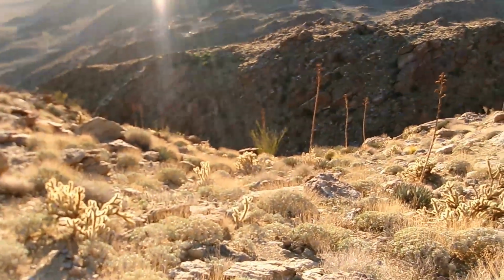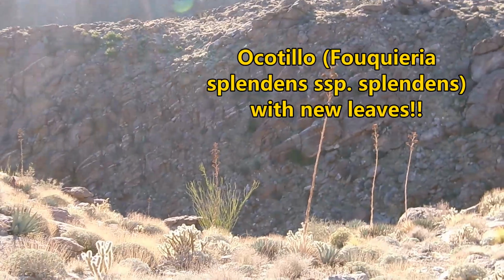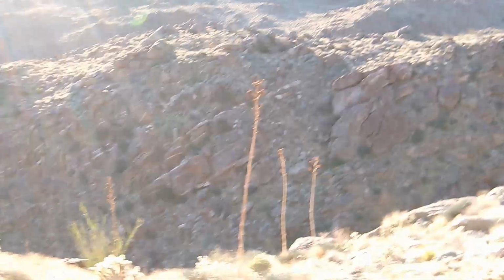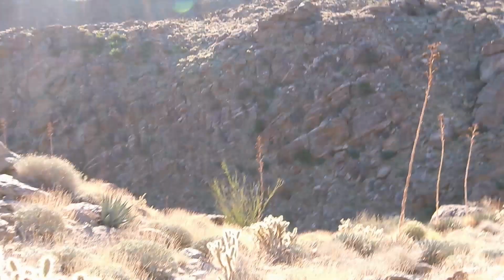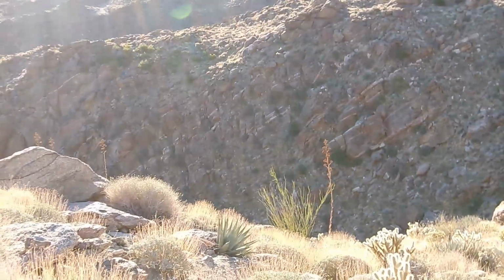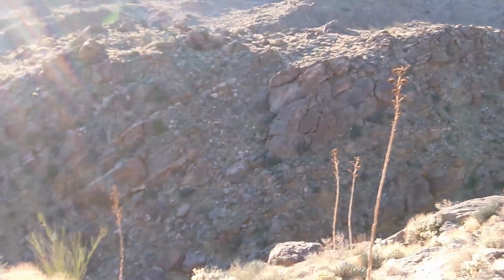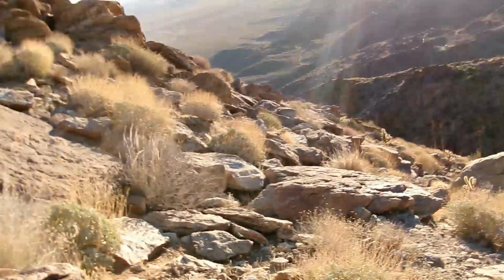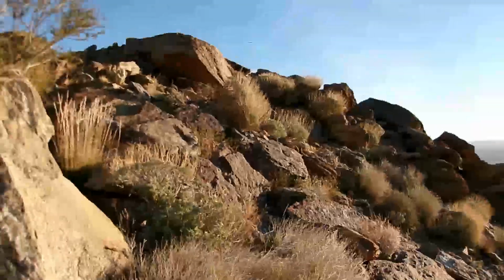Ooh. I saw this earlier, but down there, you can see an ocotillo and it's got new leaves on it. It must have just had enough rain. Maybe that last system actually gave it some rain out here. Because, yeah, that right there, that's an ocotillo, Fouquieria splendens subspecies splendens. Yeah, it's got a new jacket of leaves on it. That's really cool. Last time I was here in Anza-Borrego, the ocotillos didn't really have any leaves on them. A couple had a few left over.